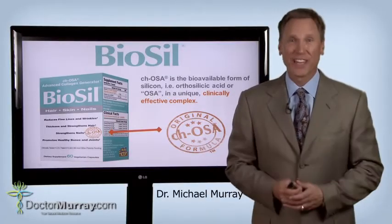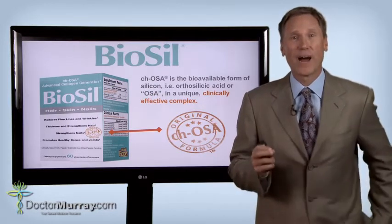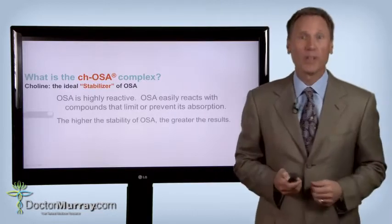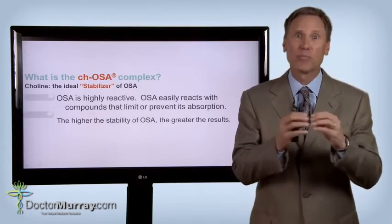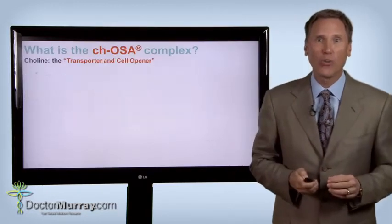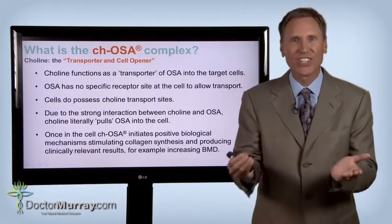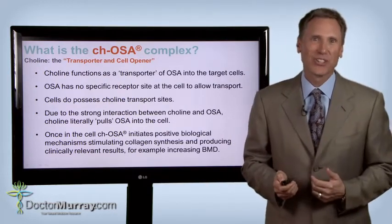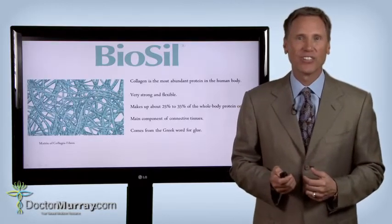I want to tell you about a special clinically proven form of silicon known as BioSil. BioSil is a highly absorptive form of silicon where the silicon, or orthosilicic acid, is bound to choline. The choline acts as a stabilizer and a transporter of the silicon into the cells. Once into the cells, BioSil has a phenomenal ability to stimulate the manufacture of collagen.